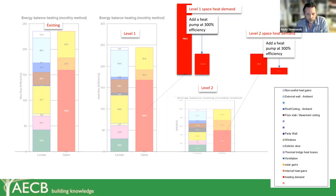So what you're looking at there, just look at the red block under the gains section. What PHPP reports is where the energy is lost through the different elements and what is gained. So what's in the gained column is solar, energy gained in through the windows, internal heat gains from people using the building or equipment giving off heat, and of course the space heating system.